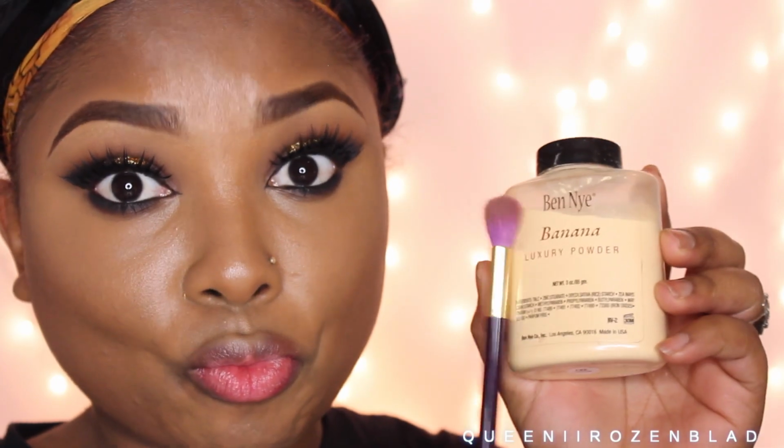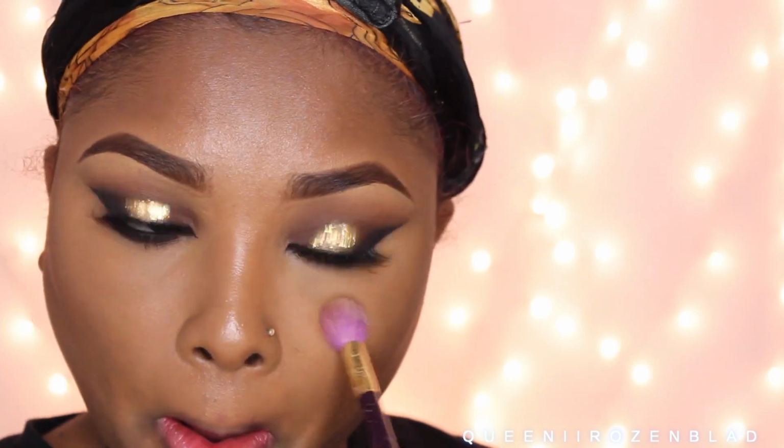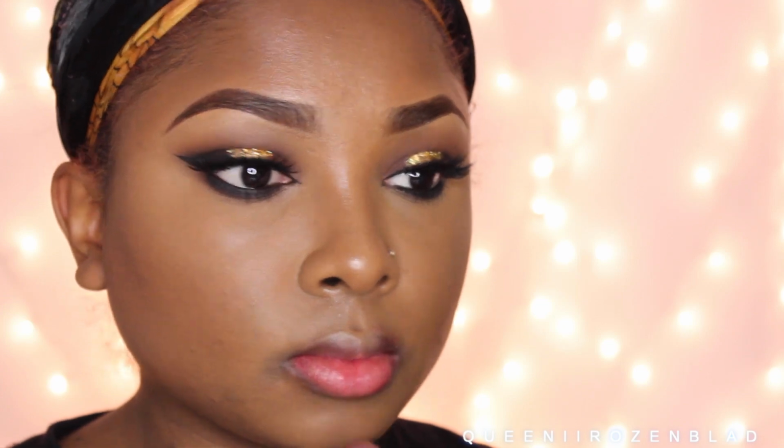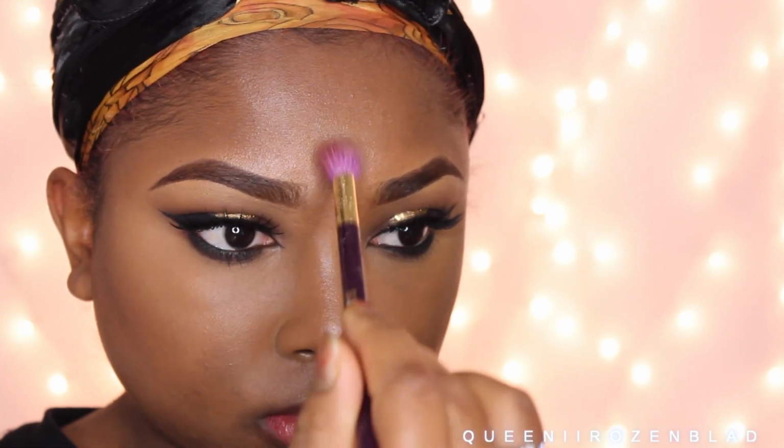Oh Lord, who remembers banana powder? I'm gonna go in with this large blending brush from my Sonia Kashuk set, and I'm gonna set my under eye concealer. You know, I don't like to overuse banana powder. I think I've done it maybe a couple of times, and I did not like how it looked in real life. It just doesn't look right on me. So I'm just using a very light amount of it and just setting my concealer, and then I'm gonna go in with this pointed eyeshadow brush and my bronzing color and contouring my nose.